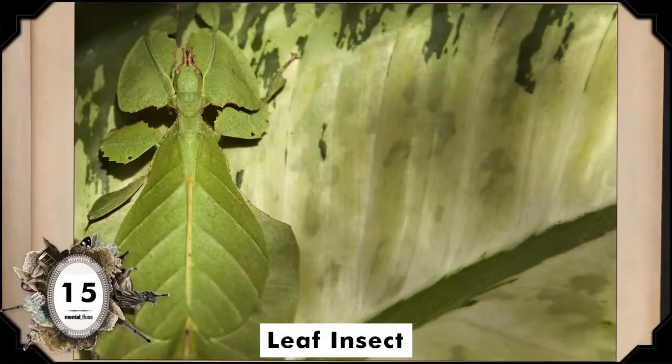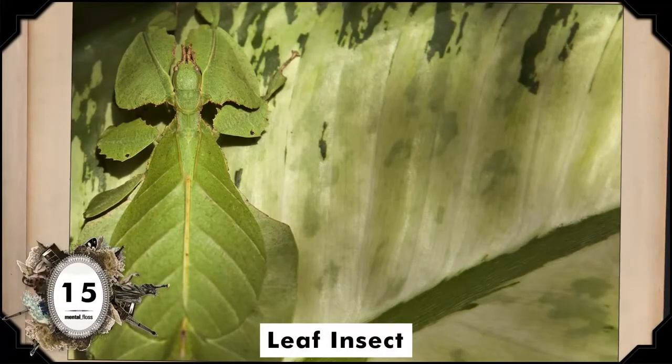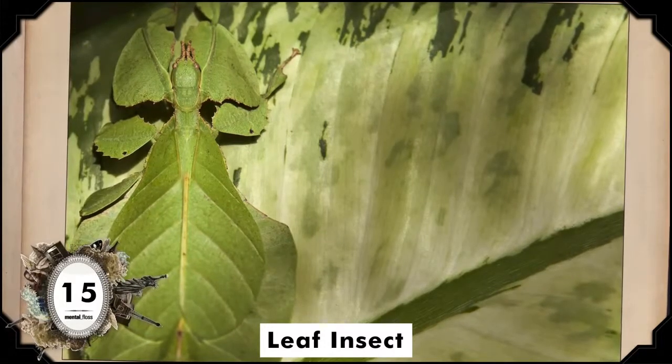The leaf insect is exactly what it sounds like, an insect that so strongly resembles the leaf that it's mimicking that sometimes they even have naturally occurring bite marks that show up along their edges, and when they walk, they rock back and forth like a leaf blowing in the wind. I can't look at them for too long because my brain starts to leak out of my ears.